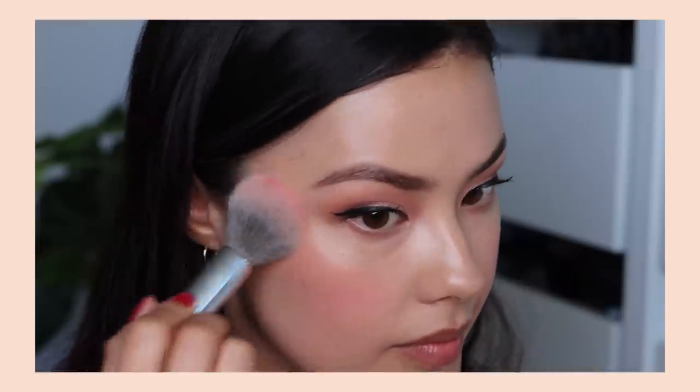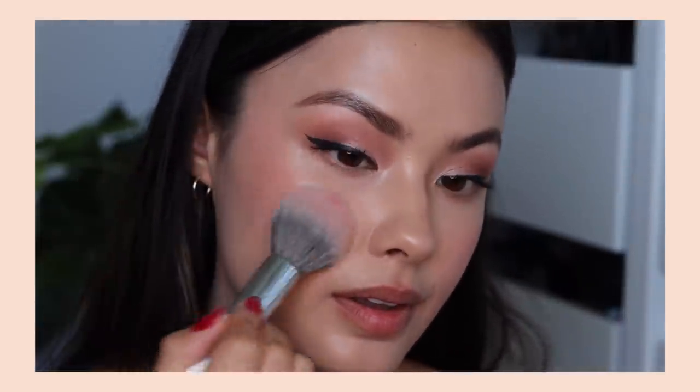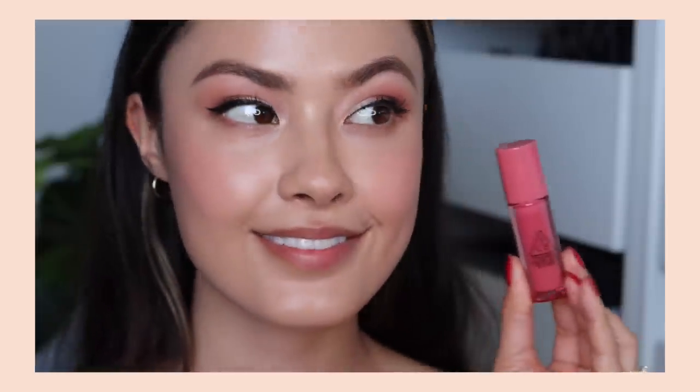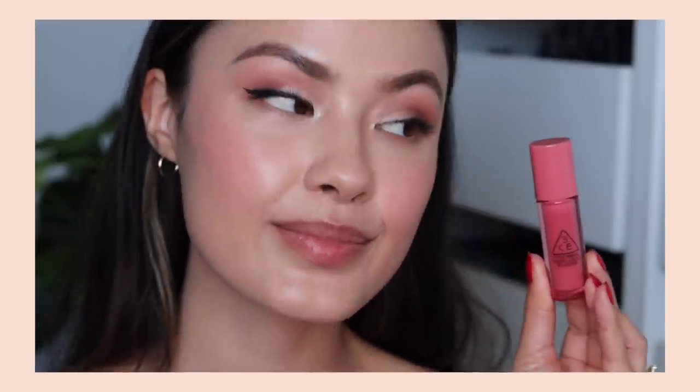And they don't stain my cheeks, they're pretty easy to blend out, which is usually my issue when it comes to liquid blushers like this. So they're easy to work with. But yeah, I would definitely recommend checking these out if you are a big fan of the dewy cheek look like me, or you like using a liquid or cream product on your cheeks. These are so good and they have good pigment, great color selection since they're from 3CE. So I have so many good things to say about these.